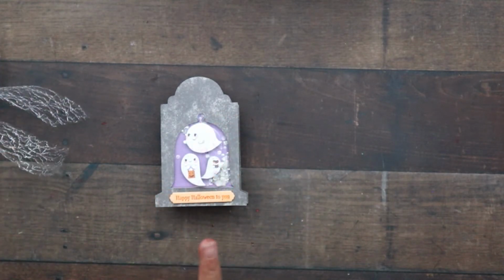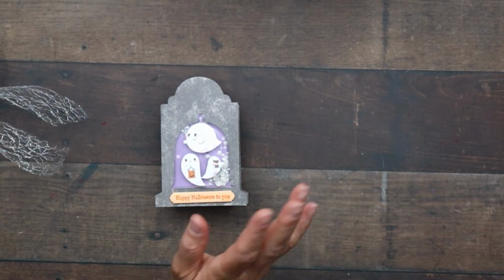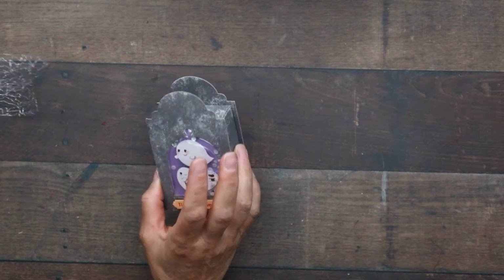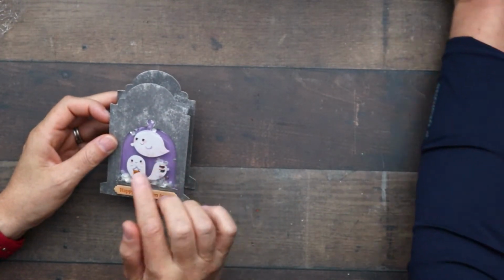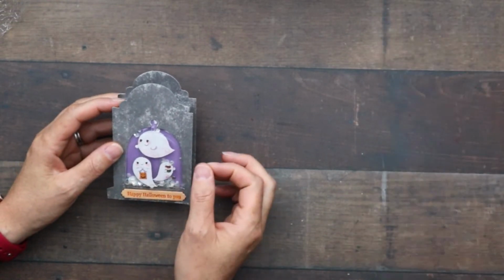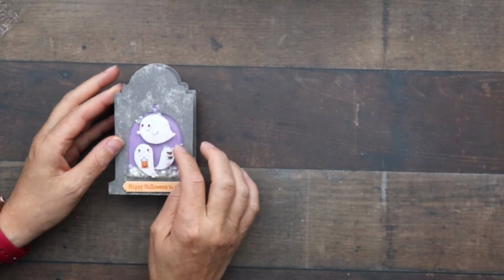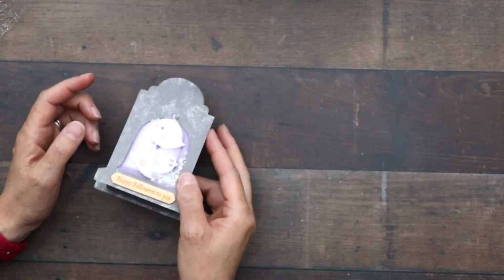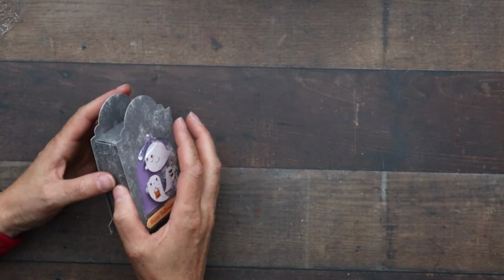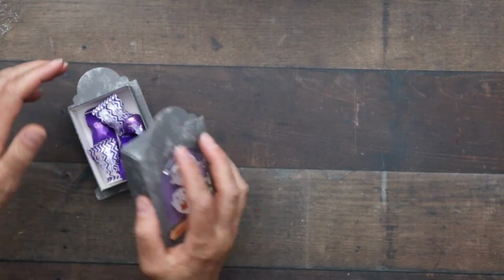So we're going to make this, but of course, if you know me, after I was done, I came up with other ideas. Decide what you're going to put in it before you attach it to everything, because I just put the ghosts in, and after it was done, I was like, the ghosts need glitter. So I had to peel back the back of my paper. So we're going to try and do it all right the first time.